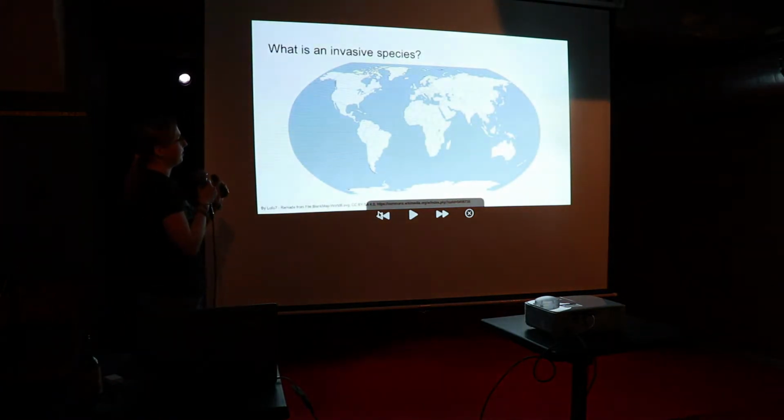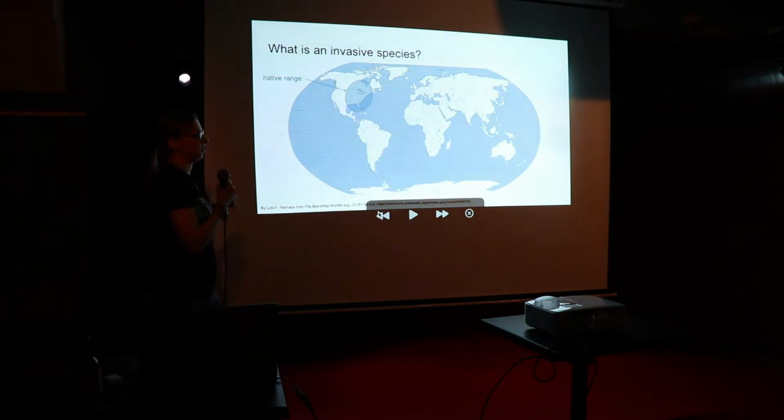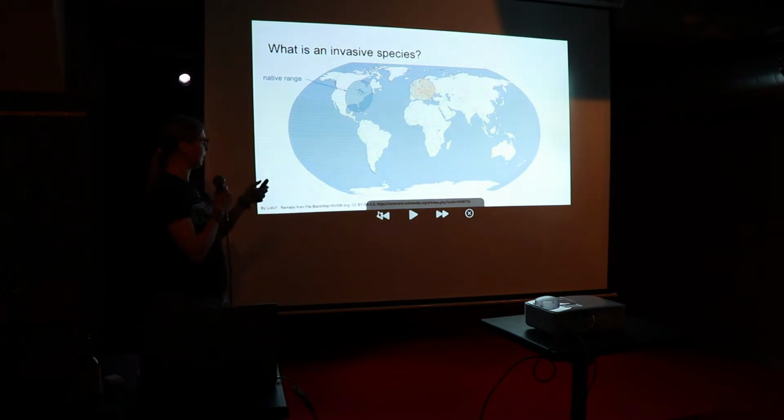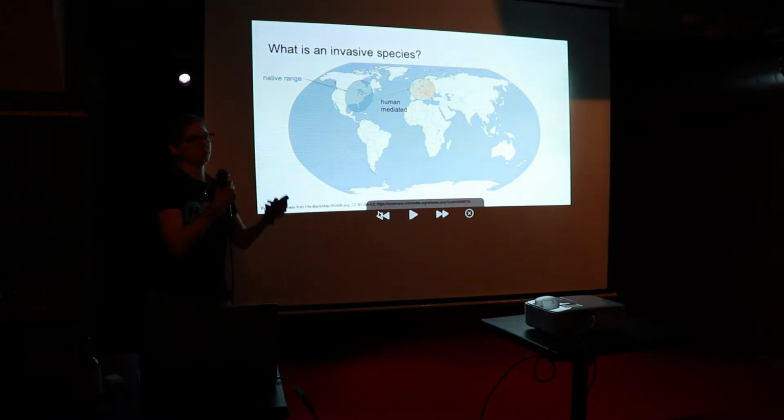A little bit about what actually is an invasive species. So imagine you have the native range here. So this is where it's normally found. And this is also, coincidentally, the native range of common ragweed. And then you suddenly find it here in Europe. But you know, there's a giant sea between them, so it actually can't reach it. It needs help from humans. And because it can't reach it in a natural way, we call it introduced, because humans introduced it.